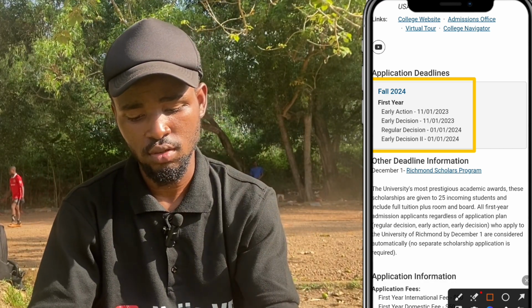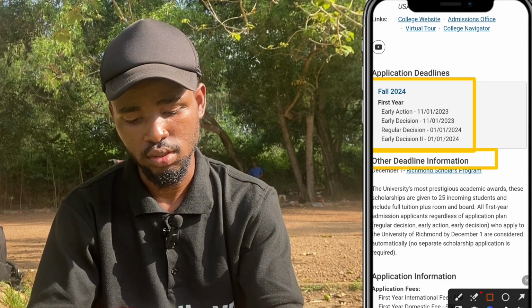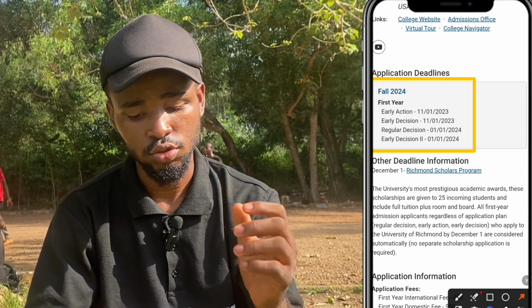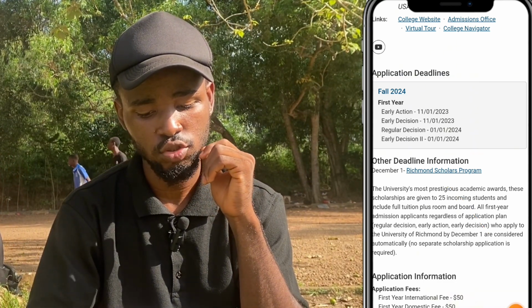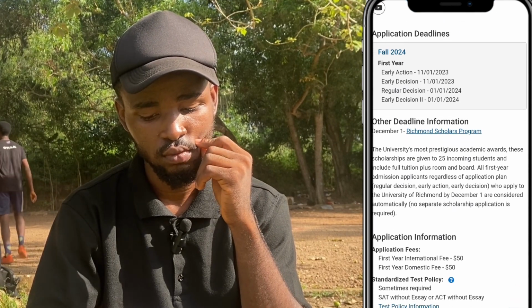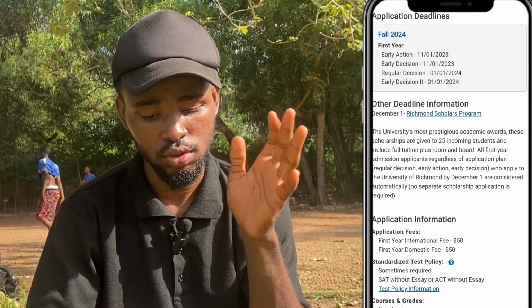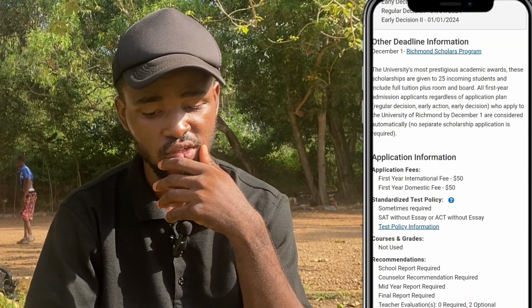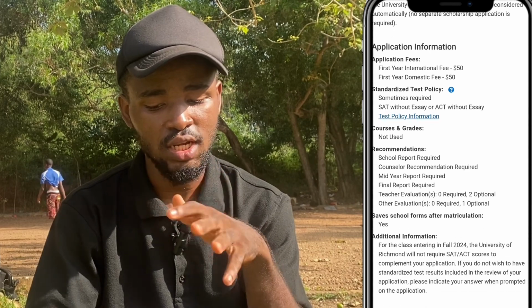Then they have, look at the scholarship I talked about. The priority deadline is November 1st. They even stated it here on the website that they treated priority for this segment. And it's given to 25 students. All first year students are awarded this, okay? And you don't need to apply again for it. Just consider it automatic once you submit. There's something you can really work with here. University of Richmond, it's great. All right, so that's that for that.